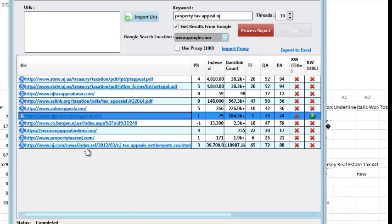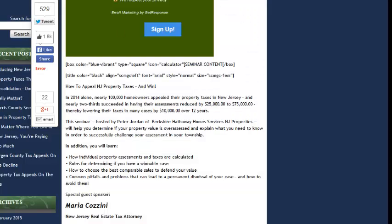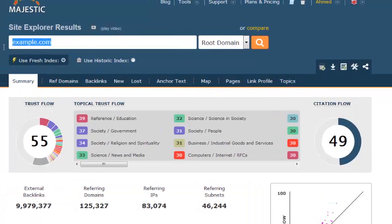And looking at your backlink count, you don't need to be worrying about your backlink count too much. You've got loads of backlinks. You know what, let's actually put this into Majestic SEO. Oops, give me 2 moments. I'm going to go to Majestic SEO. Here we go.